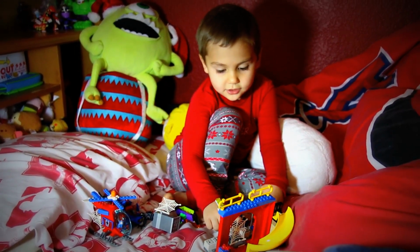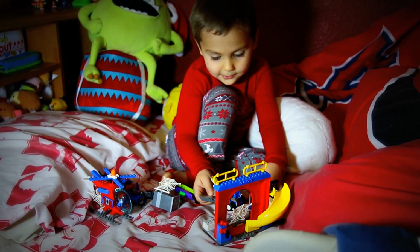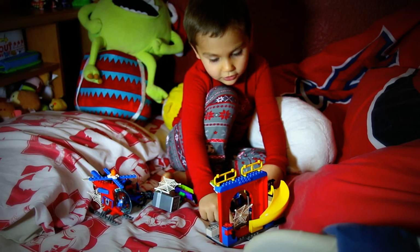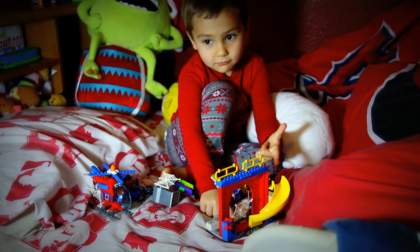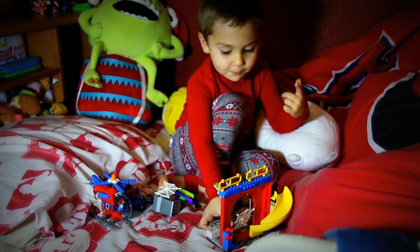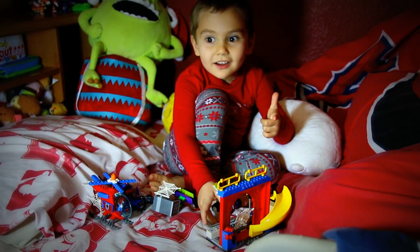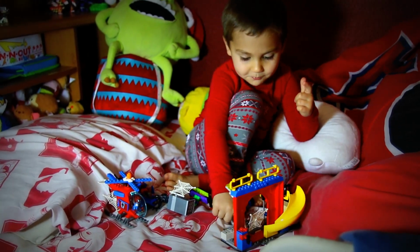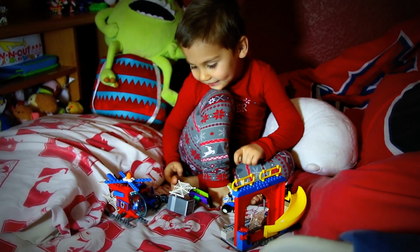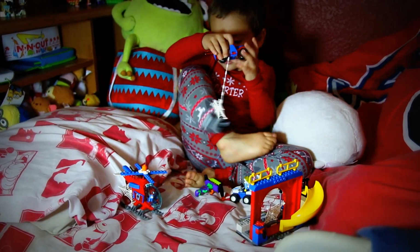And here's this little spider web. I don't know why it keeps coming apart. Guys, Legos can still fall apart, you know, after they put it together. So be careful. These little flames on the back. See that flame?